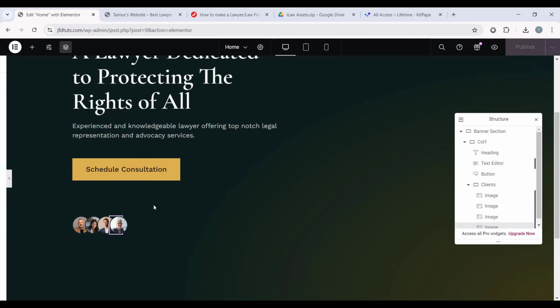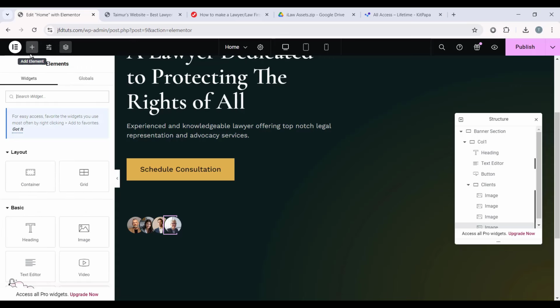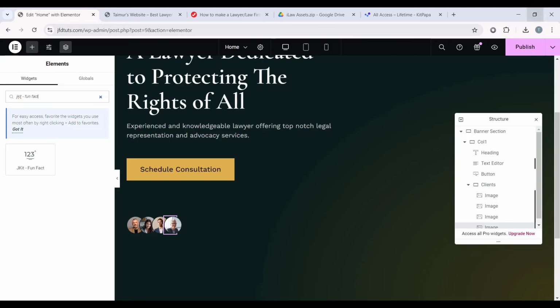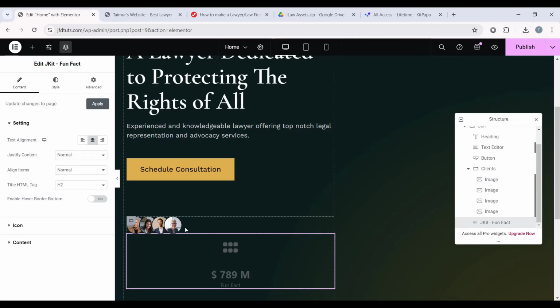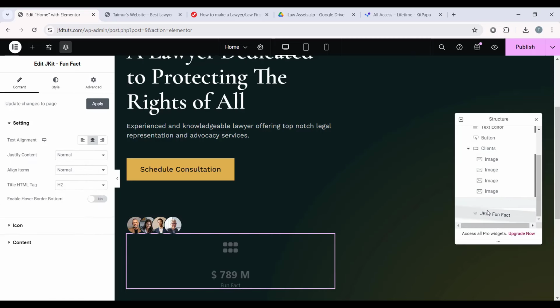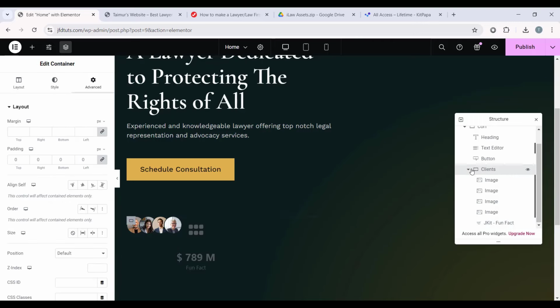Alright, now after this, I want to add another element. So let's go to the widgets and search JKit Fun Fact, this widget, and drag this widget and drop it right after these images. Make sure this is not outside of this client section, which it right now is. So what I'm gonna do is, I'm gonna select this, drag it up and place it here. And now it is side by side to these images, alright, and inside of this client section.